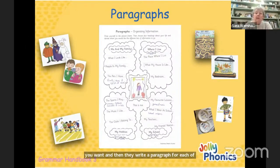If they're writing about themselves, the first paragraph is about me and my family. What do I look like? Or the people in my family, they put down some ideas of the things that they want to include. Where do you live is the next paragraph. So we teach about writing paragraphs because, again, that's a very difficult thing to explain to children and to get into their writing. So lots of practice at it, and giving them examples and thoughts and ideas will help them actually start using this within their own independent writing.